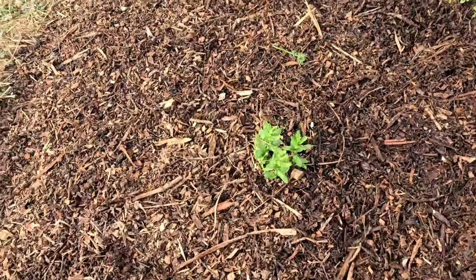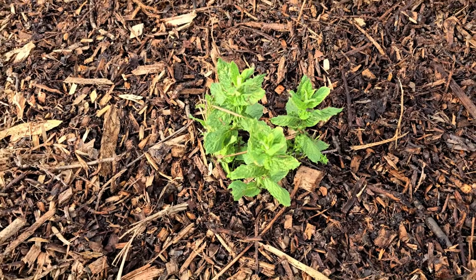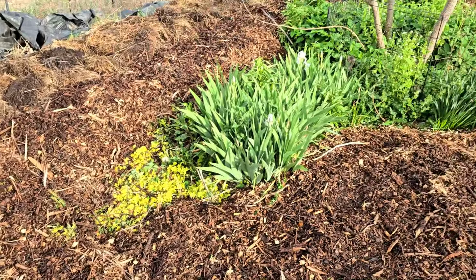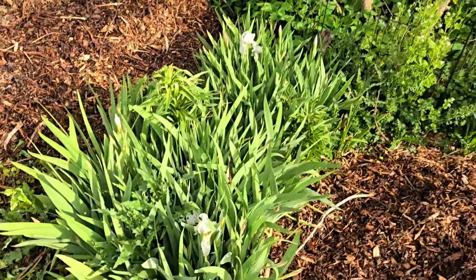There is one volunteer basil that was growing here. There was actually a bunch. I could smell it when I was weed whacking, so I left this one go. It ain't gonna hurt nobody. I love a volunteer. We have this perennialized creeping Jenny down here, but we also have a lot of different perennials around the Emperor's tree here. I'm not gonna go through them all right now. I'm just gonna show you what's blooming.